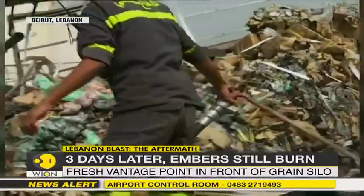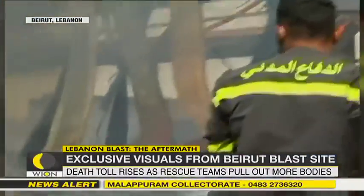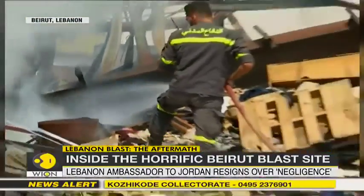The possibility that this blast could have been prevented has already ignited accusations of government negligence, rooted in long-held frustration at Lebanon's political class.